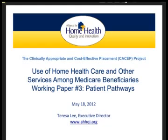The working paper that we will discuss today is part of a larger project that the Alliance has commissioned from Dobson, DeVonzo and Associates. This study is called the Clinically Appropriate and Cost-Effective Placement, or CACEP, project. The purpose of the study is to better understand the way home health care currently serves Medicare beneficiaries, and after attaining a grasp on the present, to consider how the Medicare home health benefit can better meet beneficiary needs and improve the quality and efficiency of care provided in the U.S.